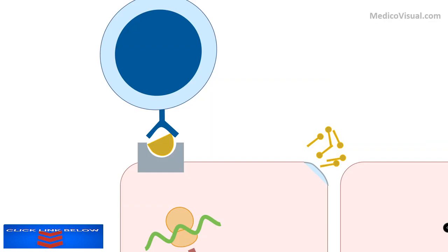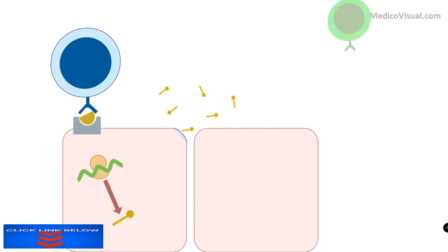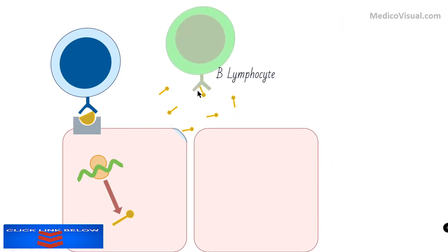Not only cytotoxic T cells are present in our body, we also have B cells. B cells, or B lymphocytes, are not fussy about MHC1. They can directly recognize the antigen and become active, right? So cytotoxic T cells are responsible for cell mediated immune response, and B cells are responsible for humoral immune response, or antibody mediated immune response. Once B cells bind with this antigen, they may become activated and convert into plasma cells and secrete antibodies specific for this S protein, right?